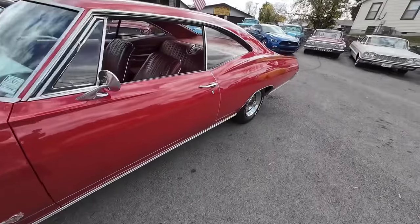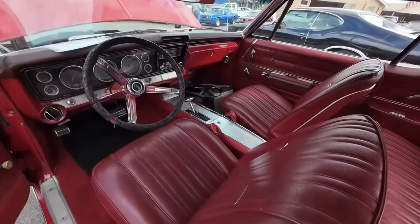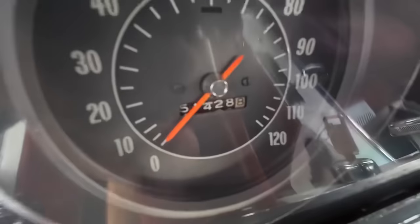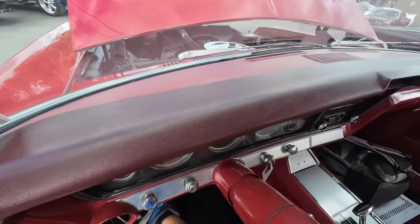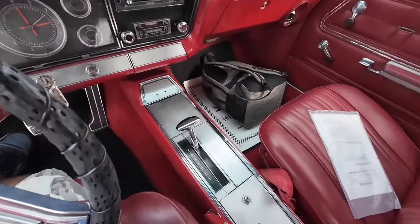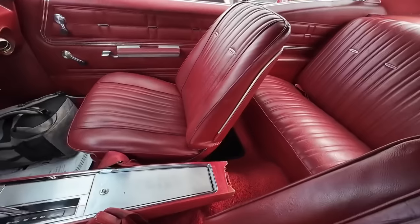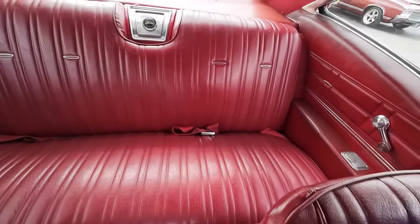All right. Well, you know what time it is. Let's go for a ride. The interior on this one looks awesome. Got a wrap on the steering wheel. It's showing 51,000 miles. Your dash up here, a little bit dark, but it looks nice, nice and clean. Same with your console, light scratches, but nothing major. Carpet looks good, seats look good, back seat looks like new.